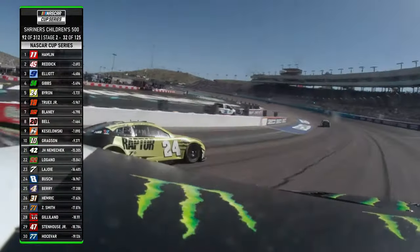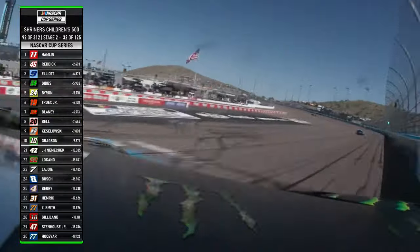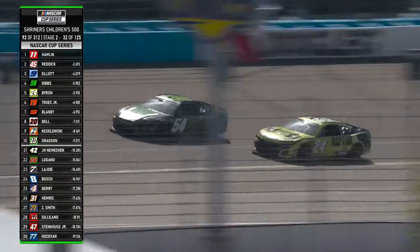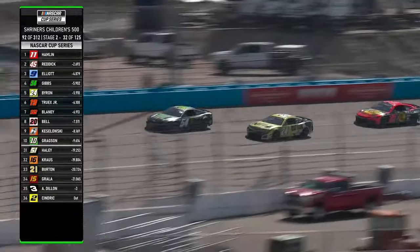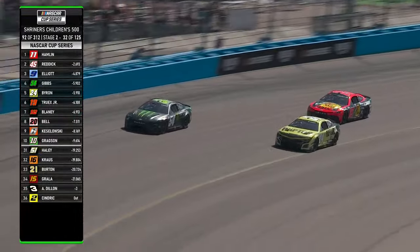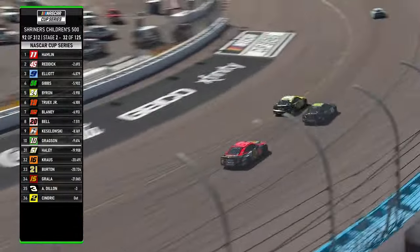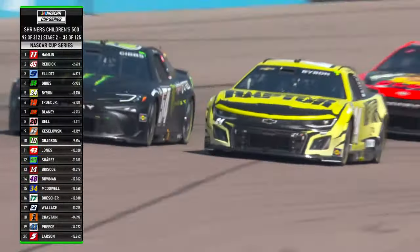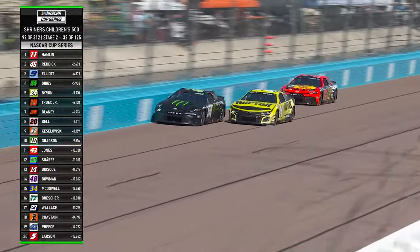This time to the inside of Ty Gibbs. They've had quite a battle going here since the restart. Well, William Byron, as we've documented so many times, has just been so solid through last year and everything that he did. And the car that's creeping in behind him is that Bass Pro Shops car of Martin Truex Jr., up seven spots from where he started this.